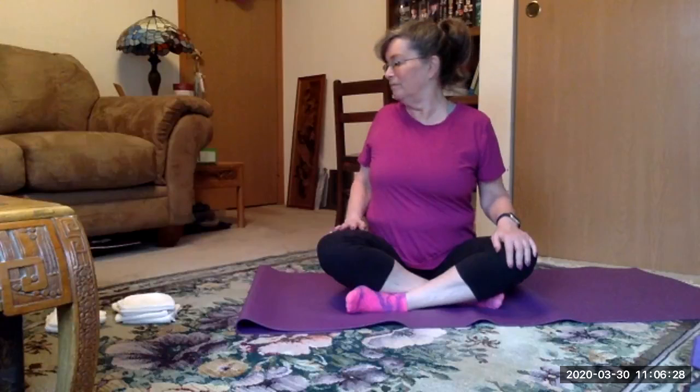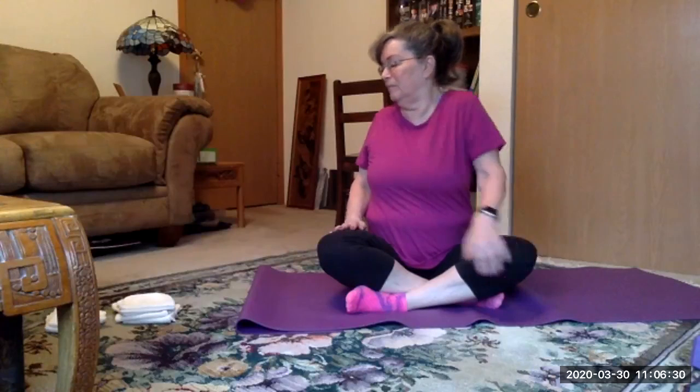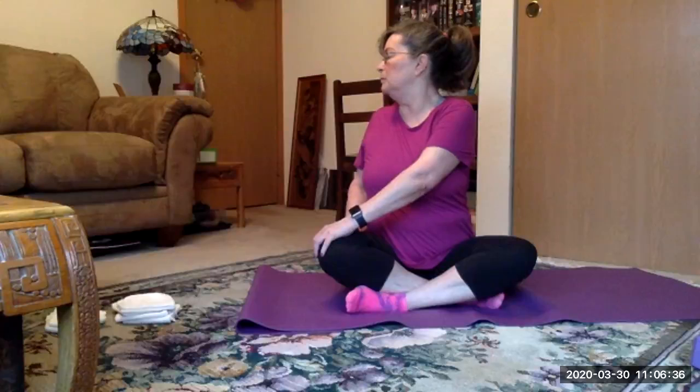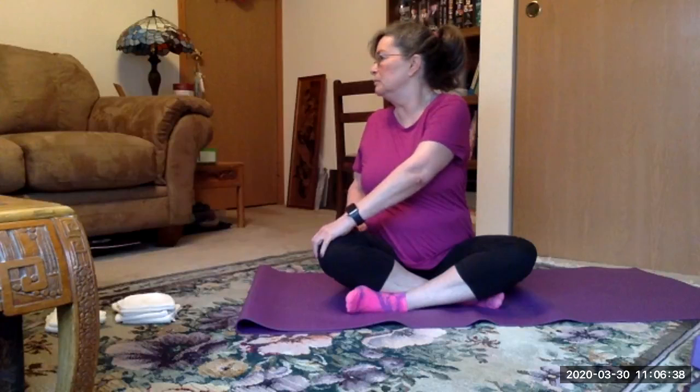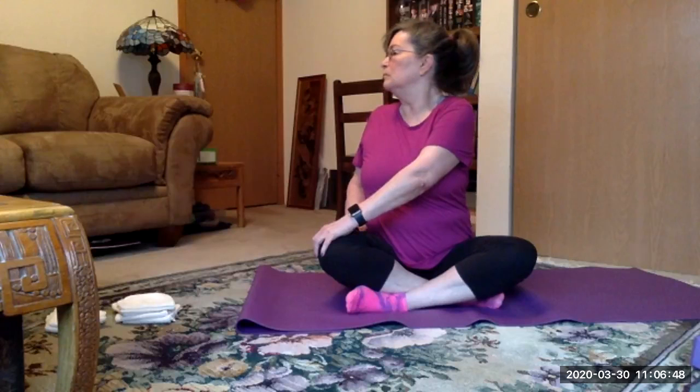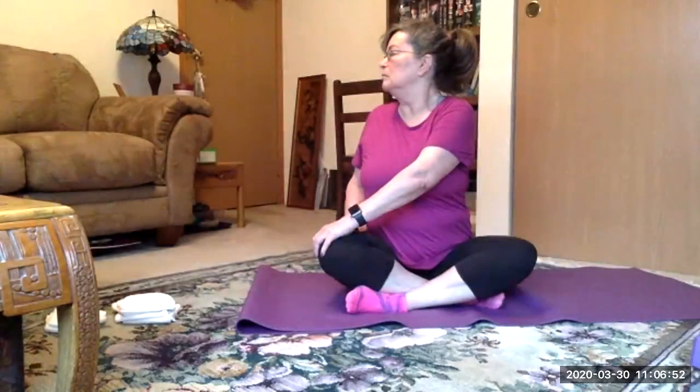Go ahead and do this again. So twist to the right. You retract the right scapula, protract the left scapula, and look over the right shoulder. Find height and breath. And return.